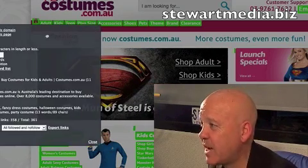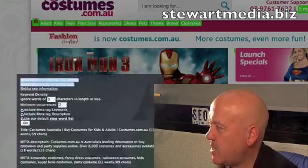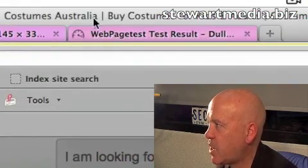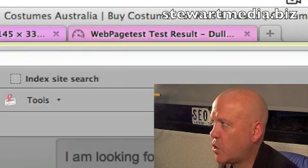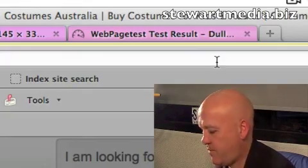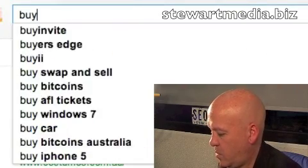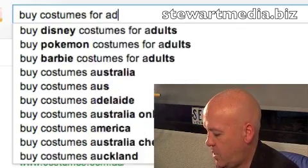This tool I'm using here is SEO for Firefox by Aaron Wall, and it's saying that there are no heading tags on this front page. Now, you can see these. This is the page title here: Costumes Australia, buy costumes for kids and adults, and costumes.com.au. Now, the site ranks for buy costumes for kids. I haven't checked to see whether it ranks for buy costumes for adults.